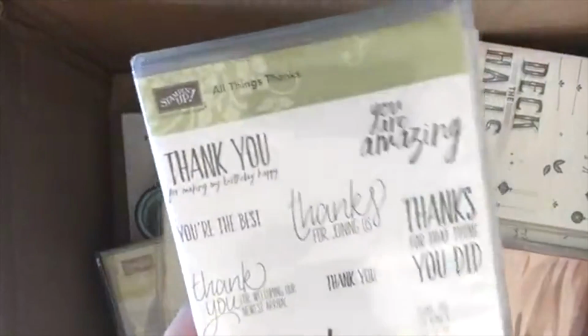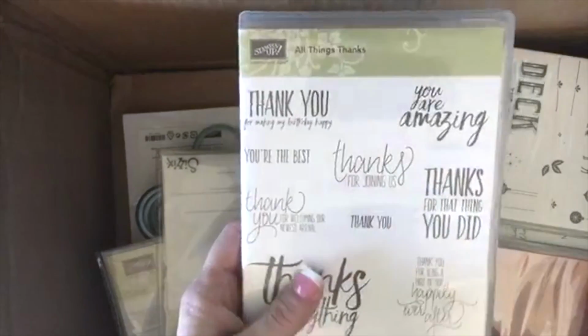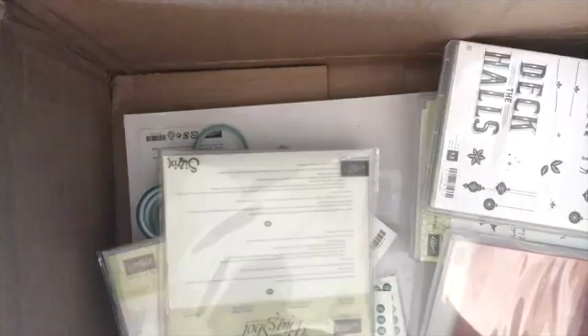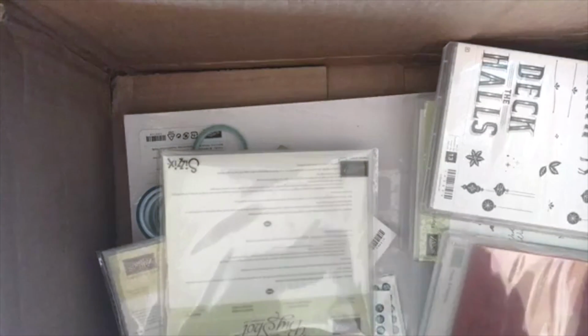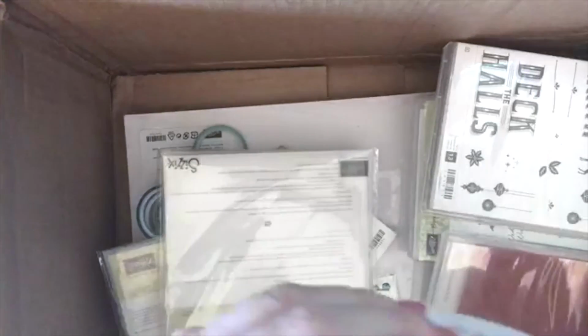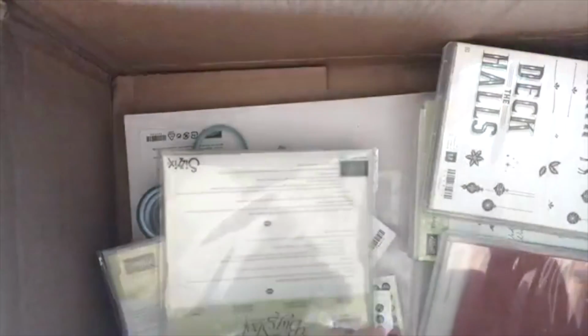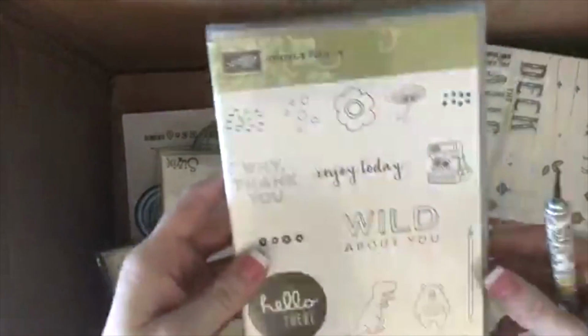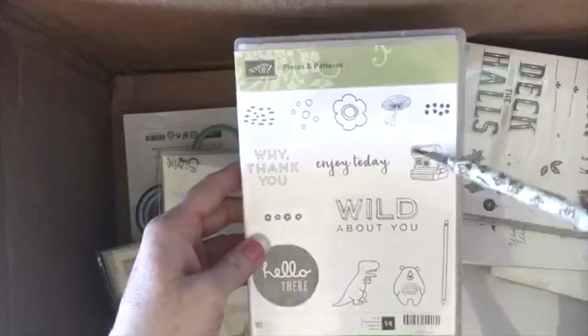So then I got this stamp set. This is just a thanks. I needed one that had some more sentiments. So I got that. And then here is, I wanted to see what this ribbon looked like. The plaid type. And this is in Basic Gray. I feel like gray goes great with whatever season, right? But that will, of course, be great for fall.